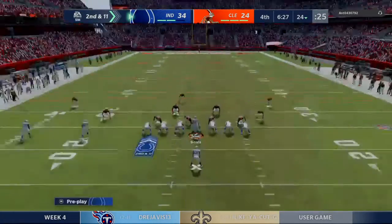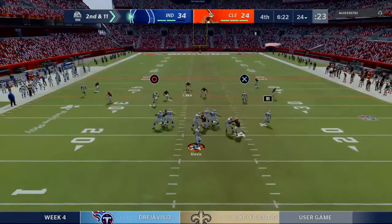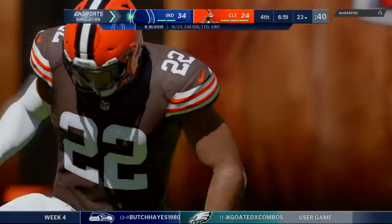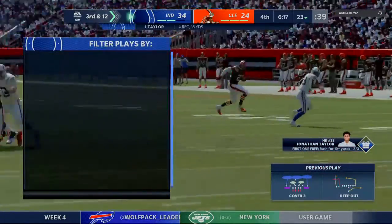A loss of a yard there to start out. That leads to a 2nd and 11. He'll look to throw. That's complete to his running back, Taylor. And he will lose yardage here back at the 23-yard line. 2 yards the loss, and now 3rd and 12.